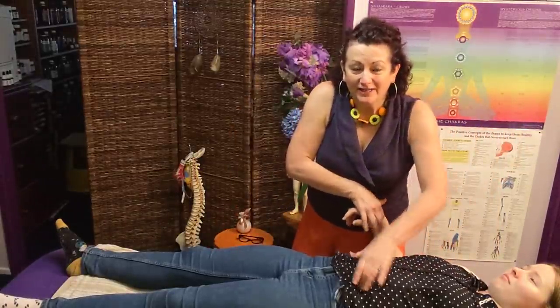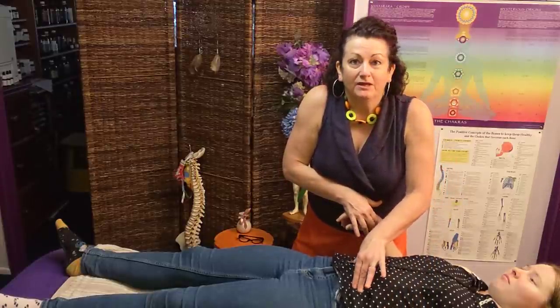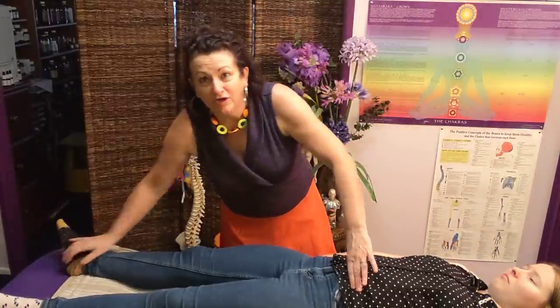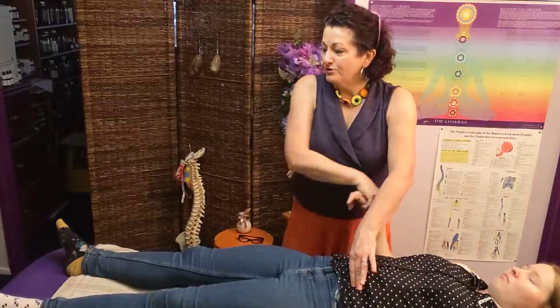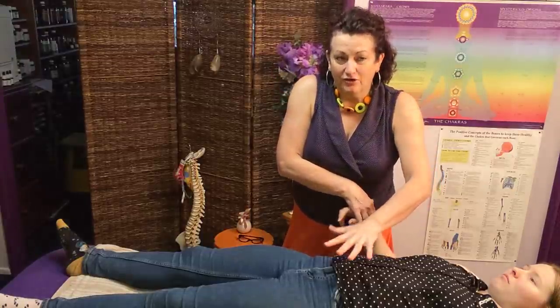Okay, reticular activating system. So the adrenals are releasing adrenaline all the time, but they're also releasing noradrenaline. So noradrenaline is about that expectation of long-term stress, creating vigilance in the nervous system.